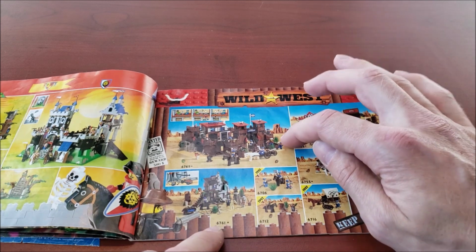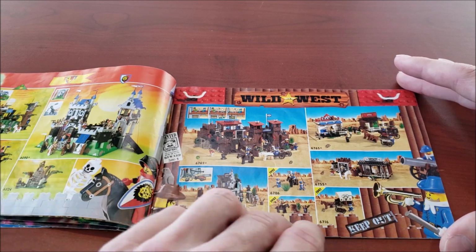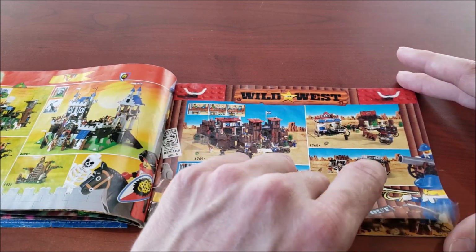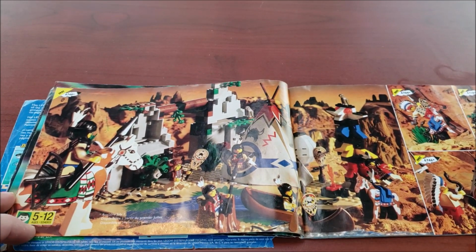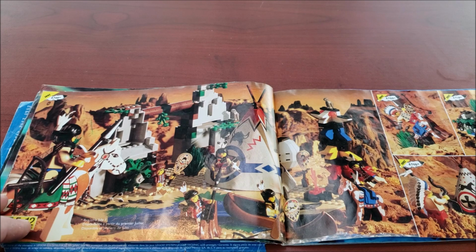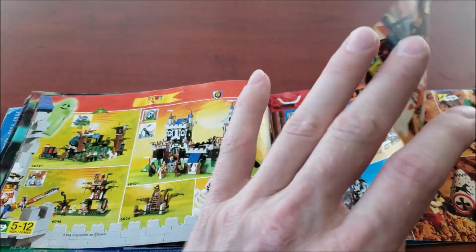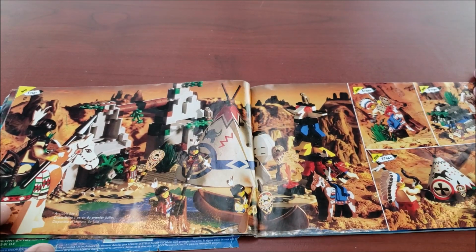Just really like them. I mean, that fort, they've never done a Wild West fort like that, even with the Lone Ranger new theme, they haven't done it. So can't wait to get into that. Really, really cool. Then we have the Native Americans, which is actually pretty cool. I believe they were just called Indians. Lego was a little bit more loose with what they called things, but just a really cool set.